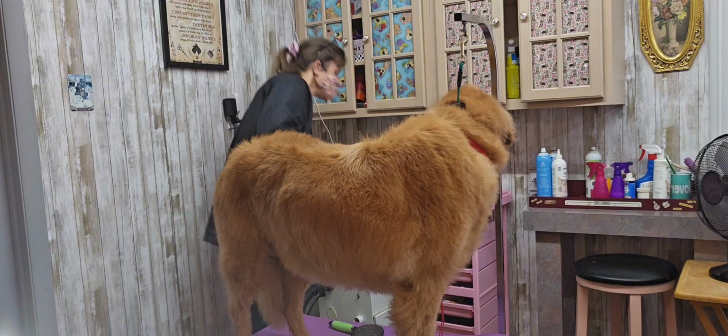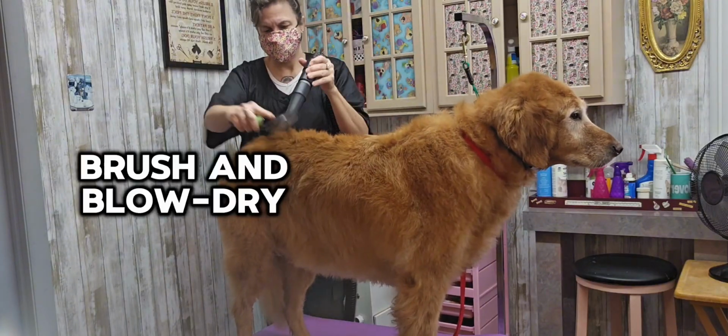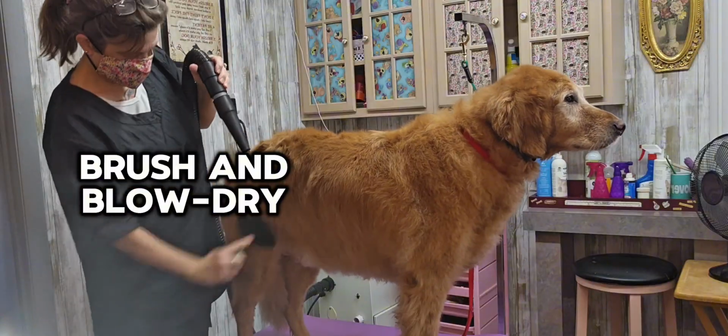Okay, back to work. I had him walk back up the ramp and get onto the table, so I'm going to use my slicker brush to brush him out while I blow dry him.